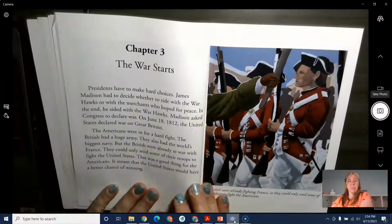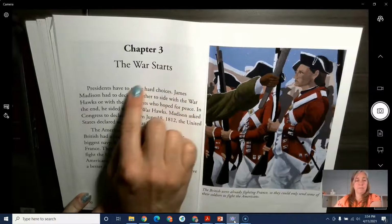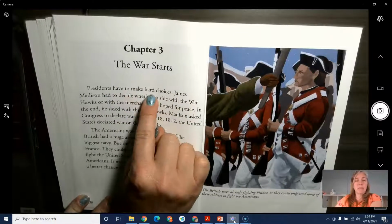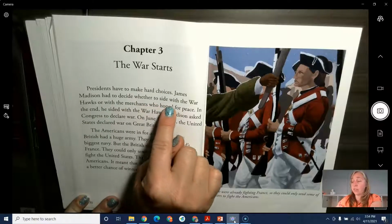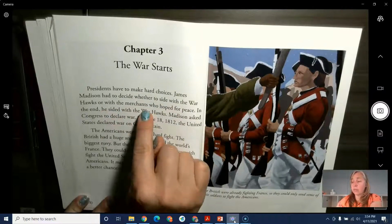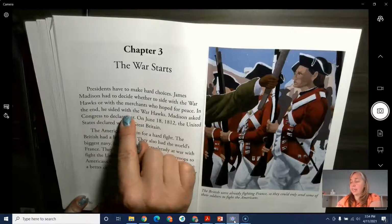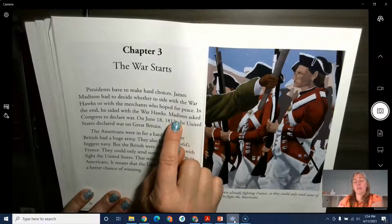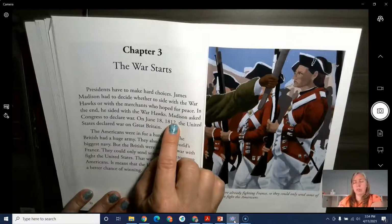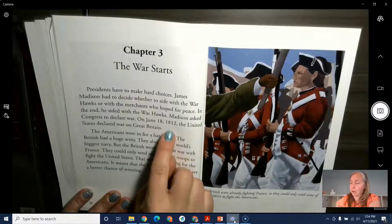So let's look at our story today. Okay. So we are in chapter 3, The War Starts. Presidents have had to make hard choices. James Madison had to decide whether to side with the Warhawks or with the merchants who hoped for peace. In the end, he sided with the Warhawks. Those were the ones that wanted war, the ones that were fighting with the Native Americans and the ones upset. I'm sorry, I think I said the merchants were part of it. That's not true. The merchants were the opposite of the Warhawks.